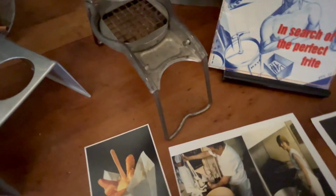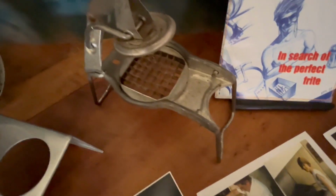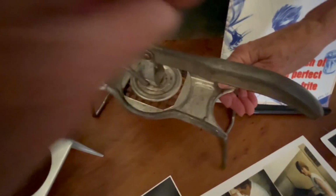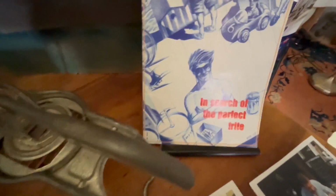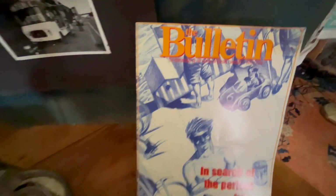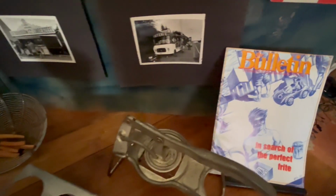And people who did do it at home would be using a tool like this. It should go like that. Look at this. In search of the perfect frite. Lots of articles about it. So here's what happened.